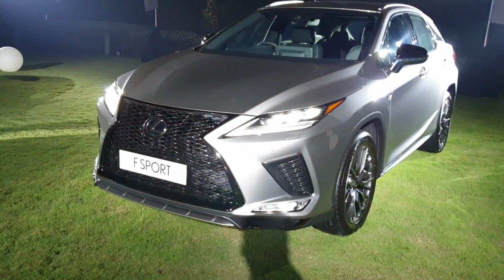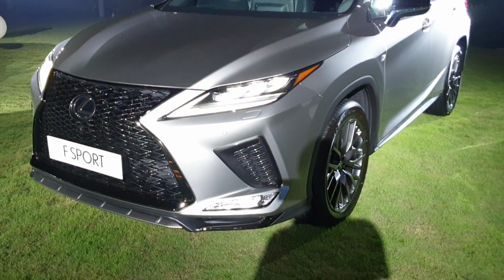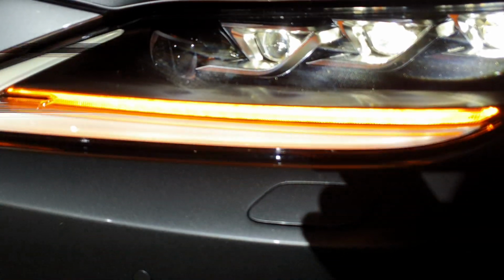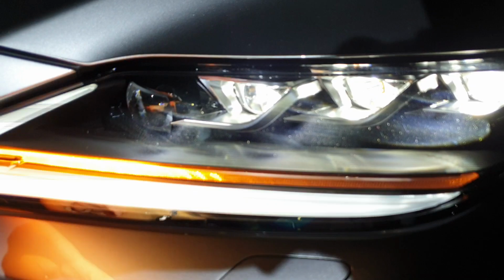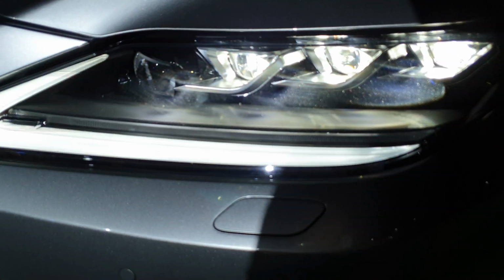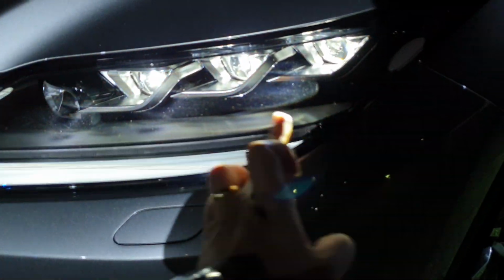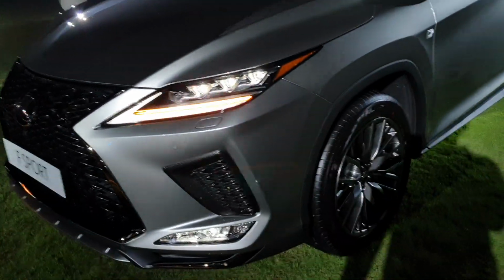So you can see here, this is the F Sport variant, very dynamic, very aggressive styling lines. I'm not sure if my camera can capture this adequately, but look at the illumination of the signal lights. In person, this is illuminating uniformly, uniform illumination. This also illuminates outwards in a single smooth action.